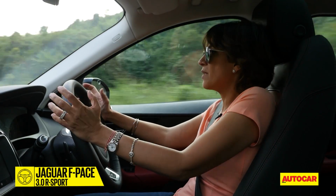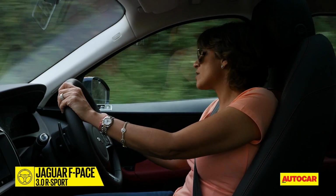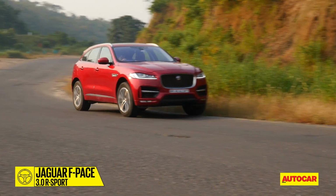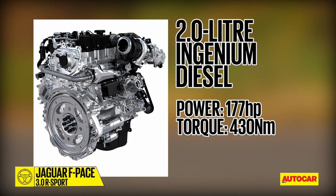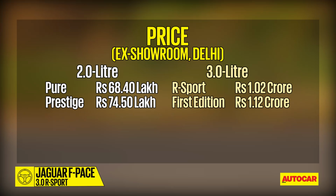Speaking of luxury, this cabin is also so well insulated. It just keeps everything outside. The F-Pace is also available with the 2-litre Ingenium 4-cylinder engine churning out 177 HP and 430 Nm of torque. There are 4 variants on offer.